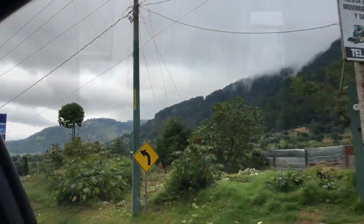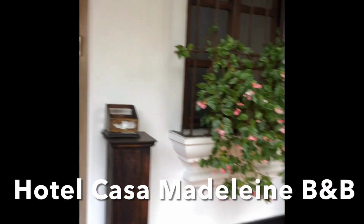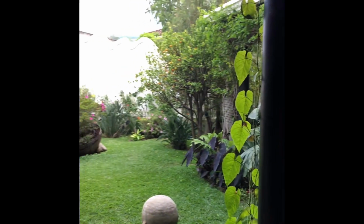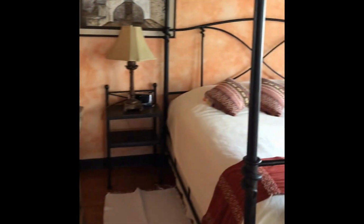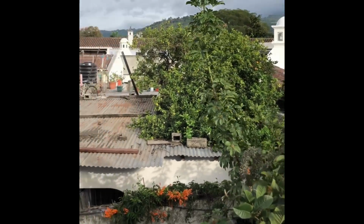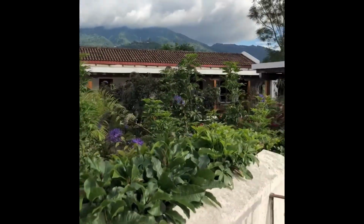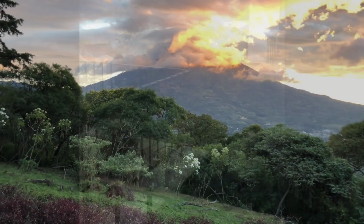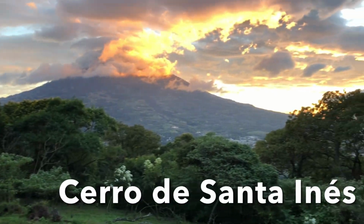We stayed at Casa Madeleine, which was a very cozy and welcoming little bed and breakfast hotel. After dropping all of our stuff at the hotel, we took the free shuttle up to Cerro de Santa Inés.